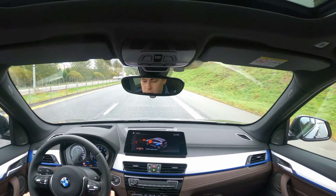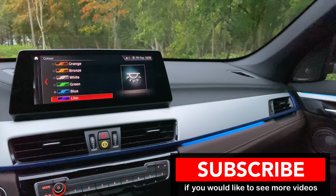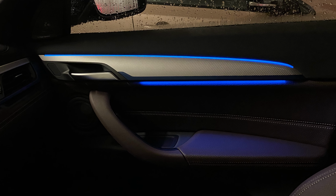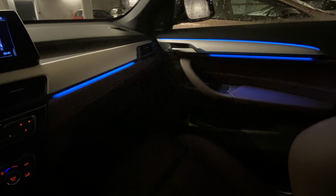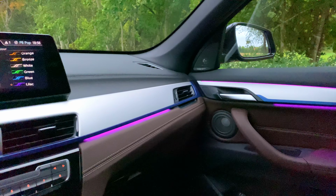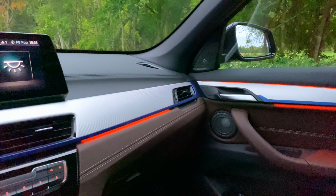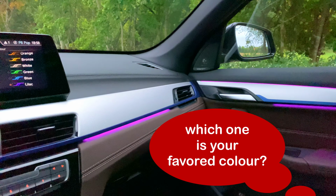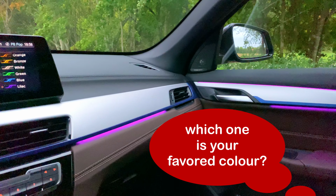It's really worth it. So exactly, you have 6 colors. You can choose your interior lighting, and I think that's really nice to have because, you know, everyone has a different taste. For instance, I like the blue one. It looks very nice at night, but maybe you decide to go for purple or maybe the orange one. Or bronze. Oh no, not really. Let me know in the comments down below which one is your favorite.